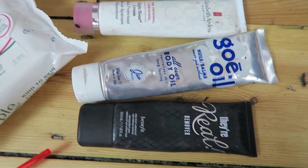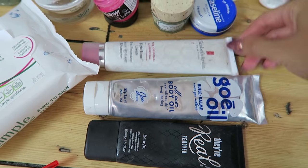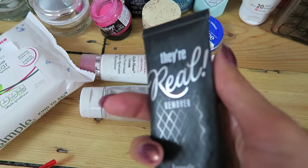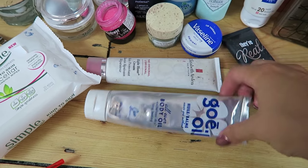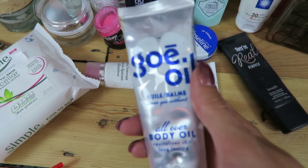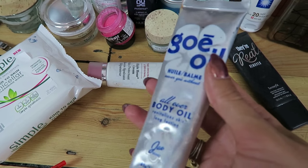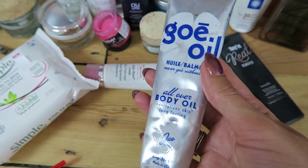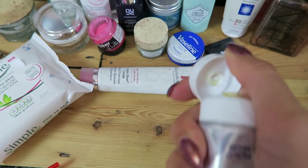Couple of old faves. Now, obviously, 8-hour cream's in there. So is Vaseline. So is their eye make-up remover, which, you know, is brilliant. But I love this. I found this in Sephora in America. This is an all-over body oil. This smells like you've just had a massage.